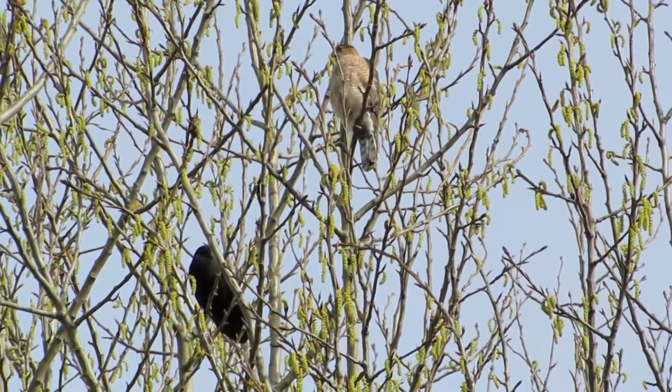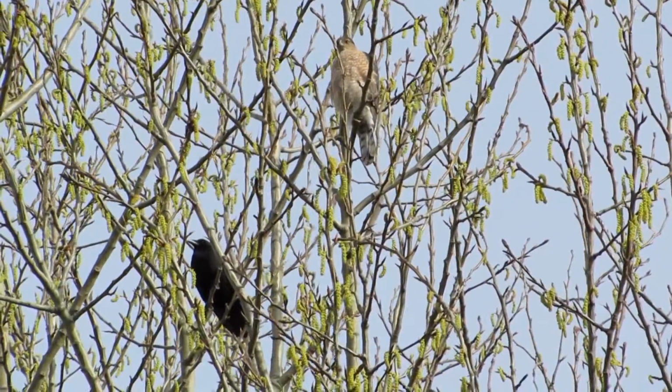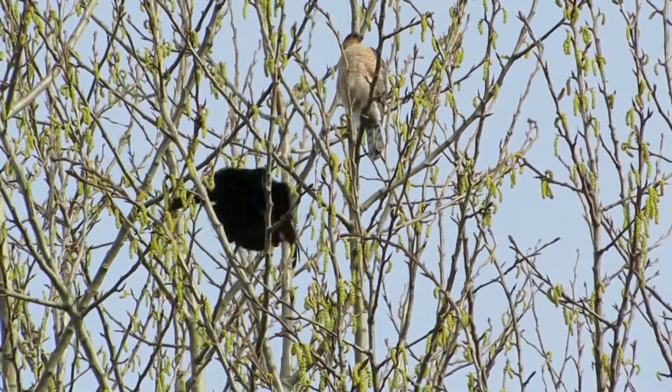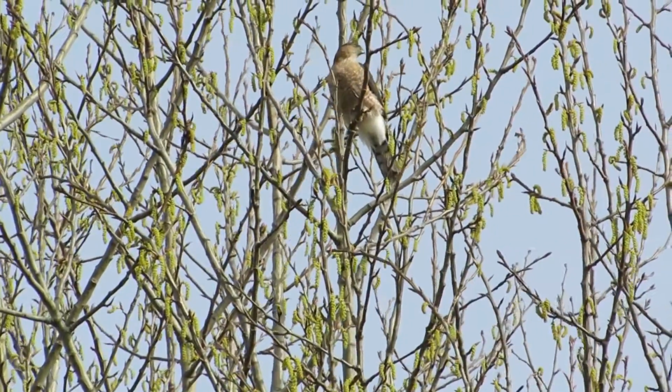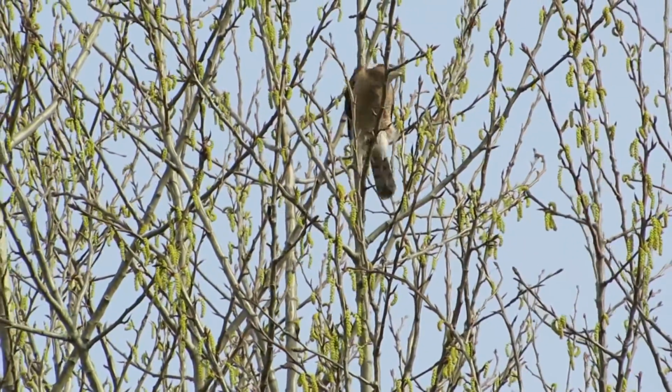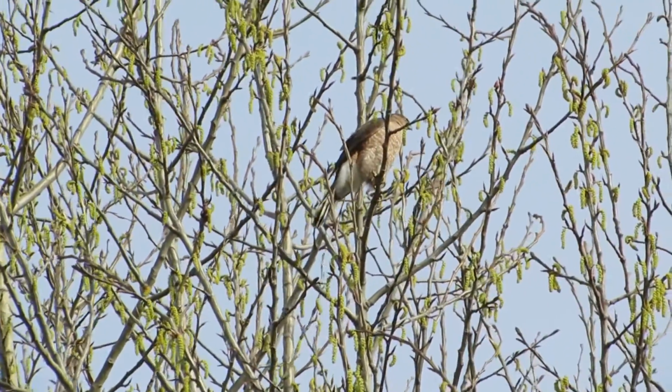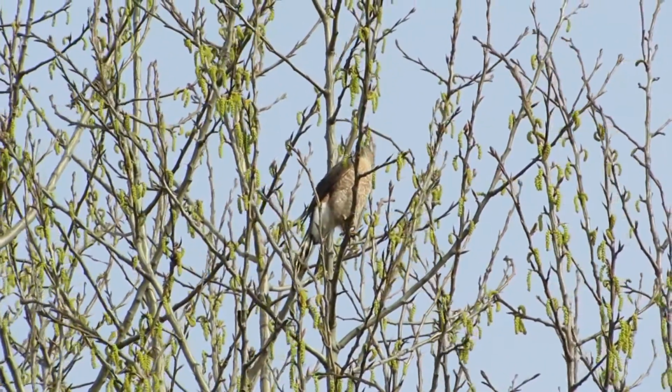Well, there's our female Cooper hawk. Crow sitting there still. Gives you a good idea of the size between the two. Oh yeah. He took off. Like to come back in. Alright, she's ready for him. Letting him know she's not going anywhere.